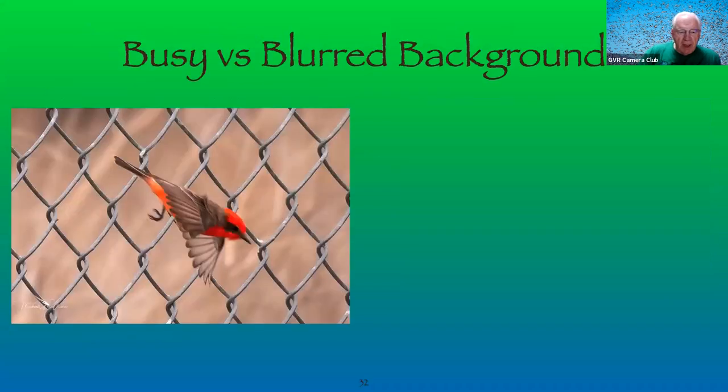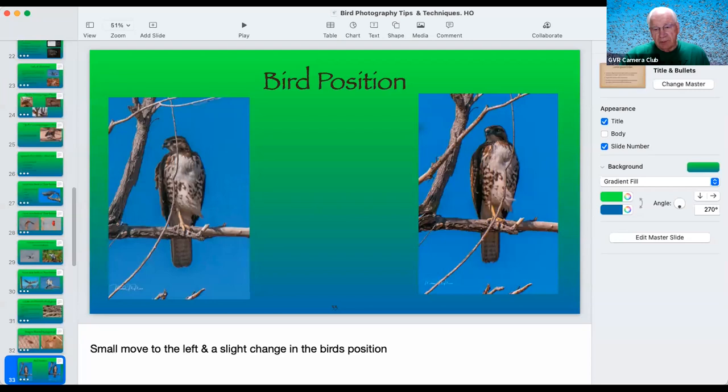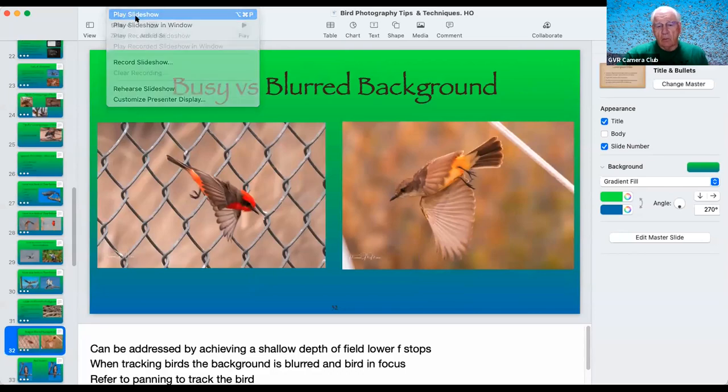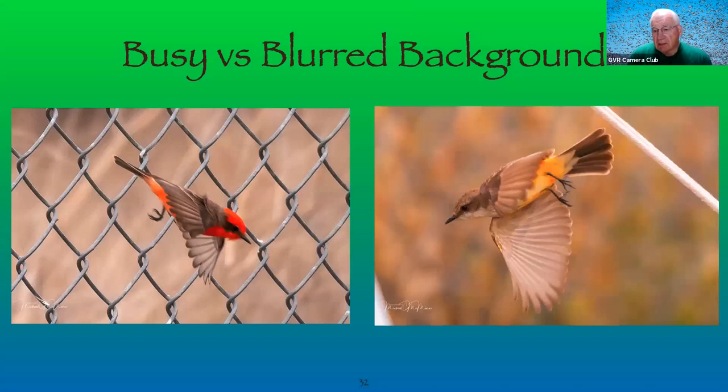Busy versus blurred background. This is a Vermilion flycatcher and the background is absolutely lovely, okay? That is a chain link fence. That is not the best image. I caught the bird in flight, yeah, okay. But beyond that, it's terrible, okay? So what I try to do is I do this. I blurred the background, okay?